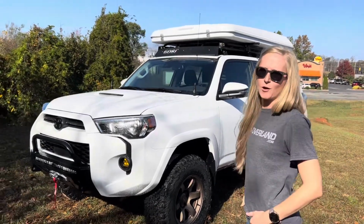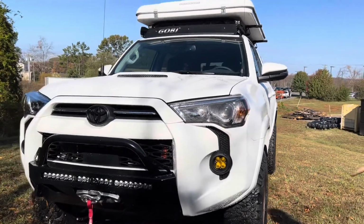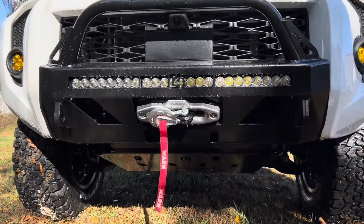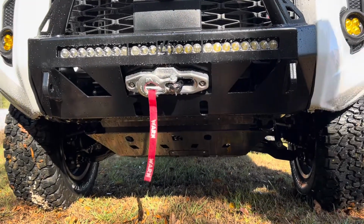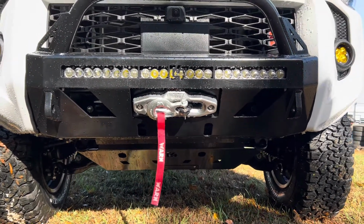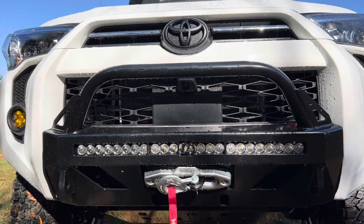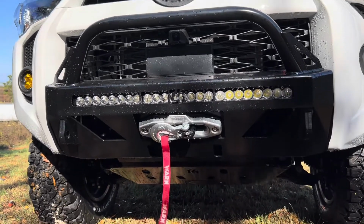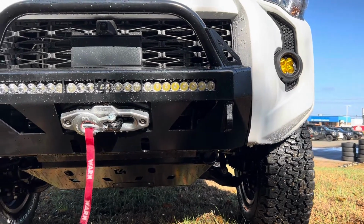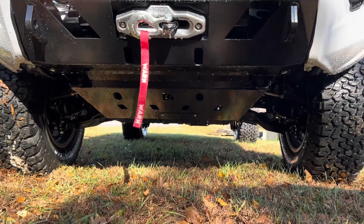I guess we'll start at the front. We did a C4 low pro bumper with a Warn Zeon Platinum winch. We'll be switching out this hook here to a Factor 55 Ultra hook, but we also added the Baja Designs 30-inch light bar. And the cool thing about this bumper is it is compatible with the Toyota Safety Sense, along with the camera that comes from Toyota. Also on the front, we upgraded the fog lights with some Baja Designs SAE amber fogs. And then underneath, we upgraded the skid plate and added a C4 front steel skid plate.